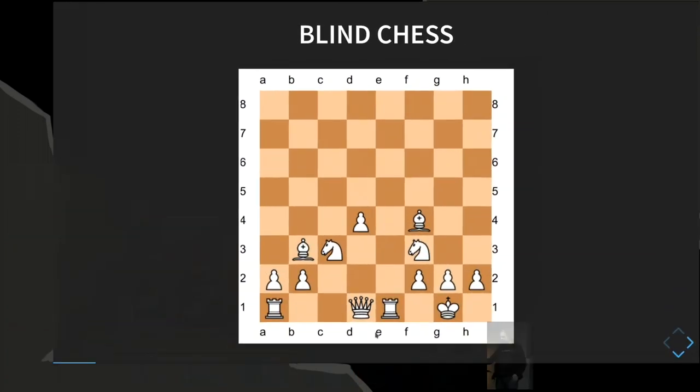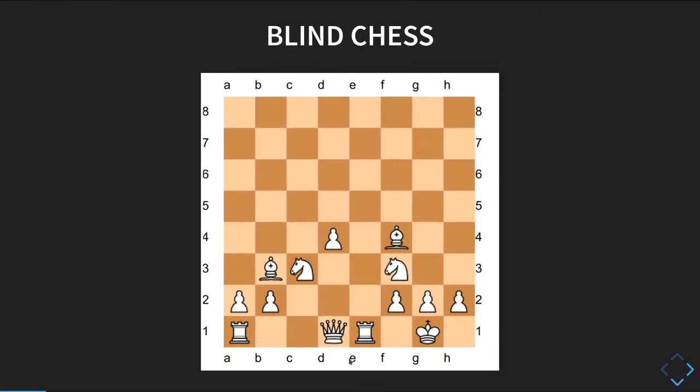There's also blind chess. You might know blindfolded chess, where people actually blindfold their eyes, and then they're told which moves happen, and they have to memorize where each figure is and what they want to do. So blind chess is different.